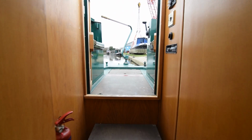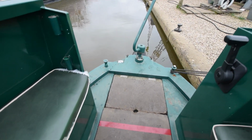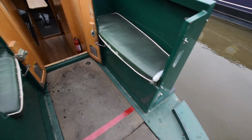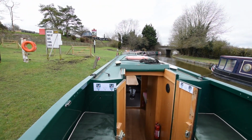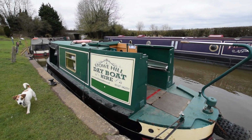She's got central heating. It's an air-blown Webasto system. The water tank's 285 litres. LED lights throughout. And that's the view from the helm. Really sad to see her go, to be honest. Had some lovely days out with family and friends.